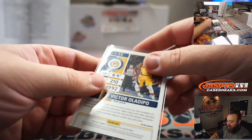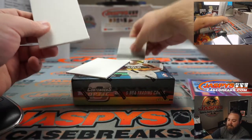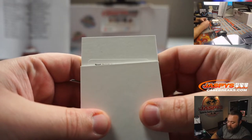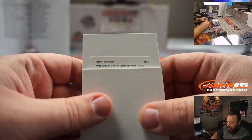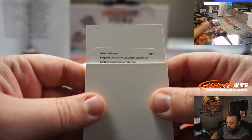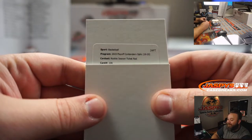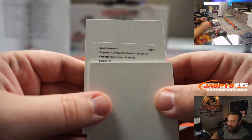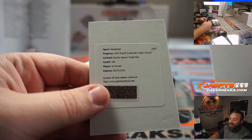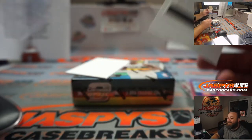And the base reds are not numbered. The auto reds are numbered, I think to 149 or 199. I don't know. But they are numbered. Our auto for box one. Rookie season ticket red. Like I said, these are numbered. Card 106. At this point, I think we know who this is. Mr. Ja Morant. Going to the Memphis Grizzlies and Nick Stober.